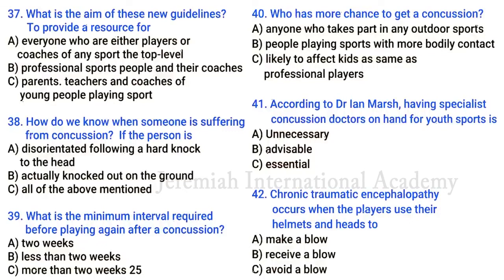My guest today is Dr. Ian Marsh, a specialist in the treatment of concussion in sport, and a co-author on a new set of guidelines. So, Dr. Marsh, what's the aim of these new guidelines? Well, the aim was really to provide a resource, not for the top-level professional sports people, but for parents, teachers and coaches of young people playing sport.